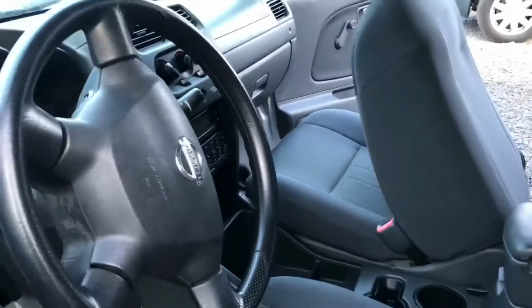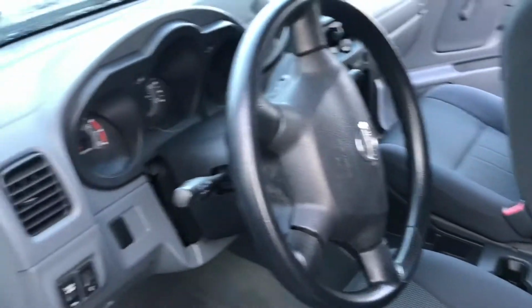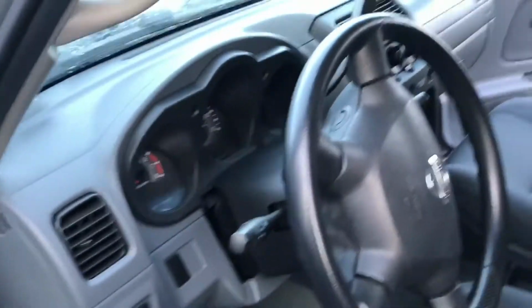The interior is clean. It has a cab and a half. Wait, where did I put the key? I think it's in my pocket. Uh-oh. Problem with the video. Guy can't find the keys.